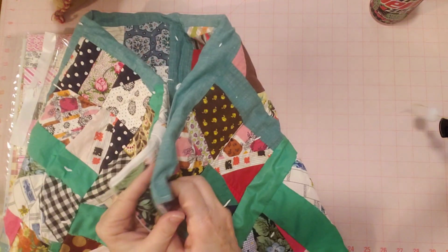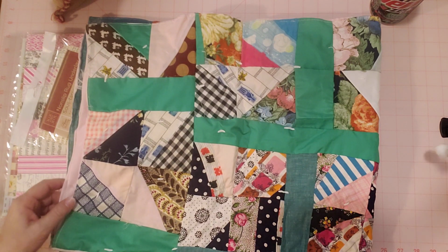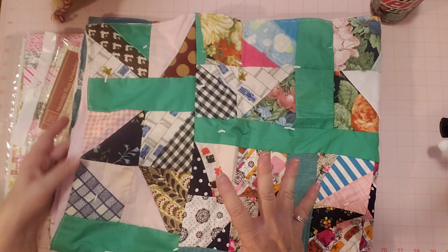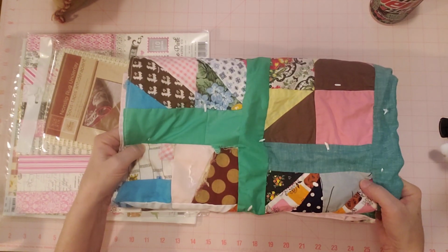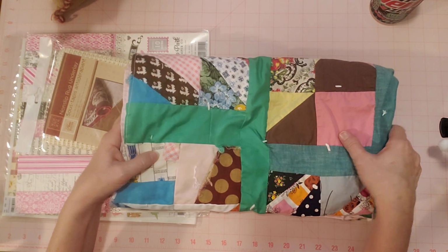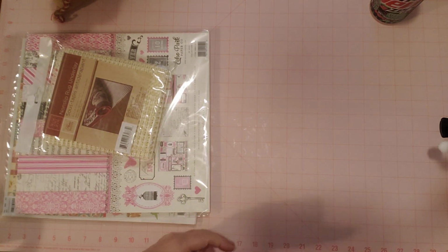I have never made a journal cover from an actual quilt. I've made a scrappy pieced-together journal cover before, and I think I still have one or two in my shop, but I have never made one from an actual quilt like this, already pieced together, cutting it up and making a journal. So I thought this might be the perfect thing, along with my other quilt pieces in my shop, some of the tattered ones. I thought maybe those would be fun also to make into journal covers. So that's why I bought that. That is for me to craft with.